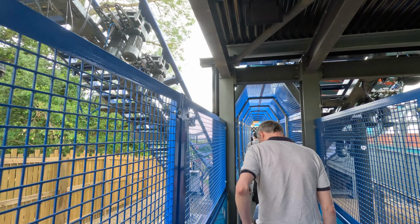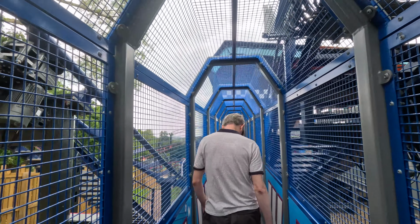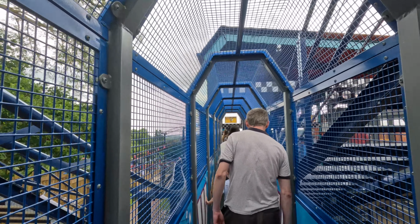Towards the station itself, the queue line gets, I don't know if I want to say claustrophobic, I'll put some footage in, but basically the fencing around you is quite narrow. So if you are somebody that doesn't like tight spaces, it might not be your thing.